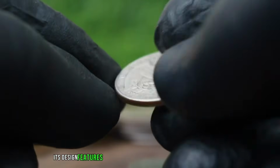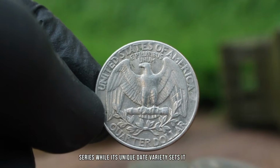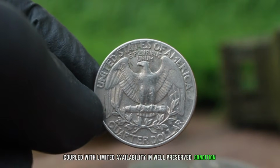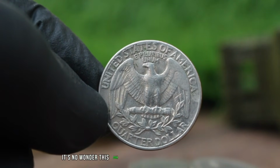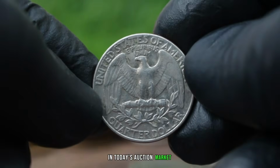Its design features reflect the continuity of the Washington quarter series, while its unique date variety sets it apart in the eyes of numismatists. Coupled with limited availability in well-preserved condition and the excitement of possible error coins, it's no wonder this coin commands a price upwards of $475,000 in today's auction market.